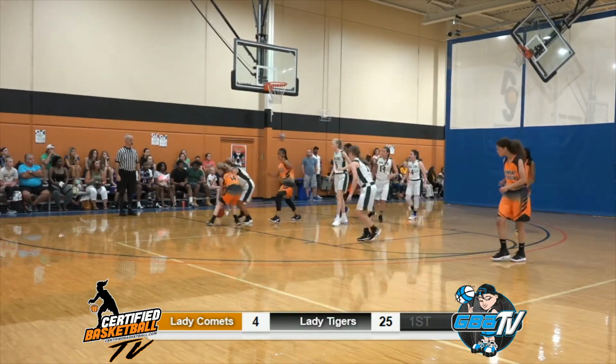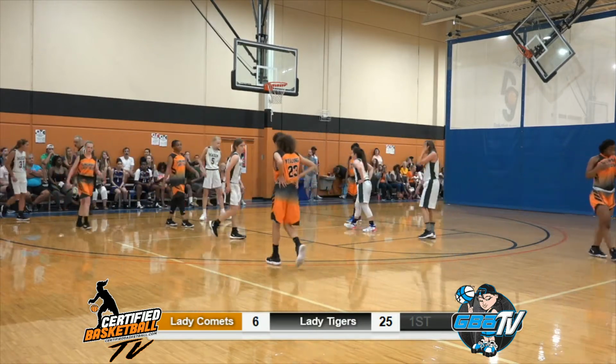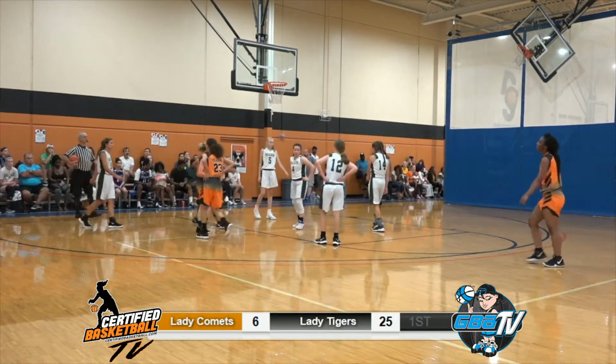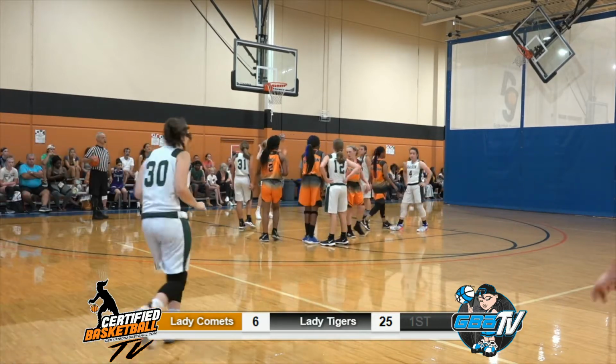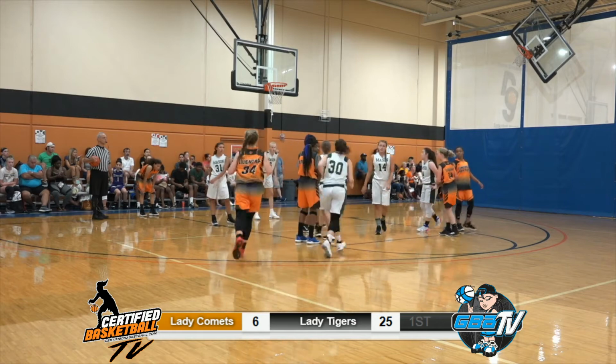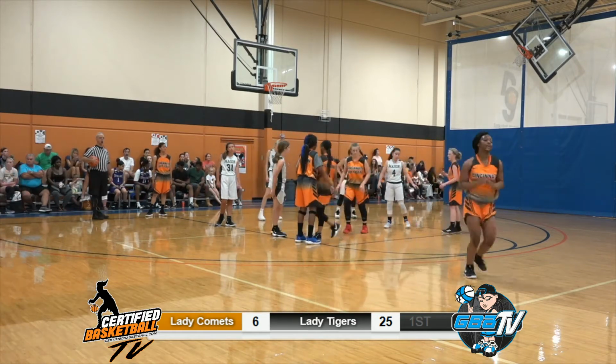Steal, jumper no good. Battle for the rebound, and it will go off the foot of Avitado. And possession will stay with the Lady Tigers. Lilienthal back in. She'll give Steele a breather.